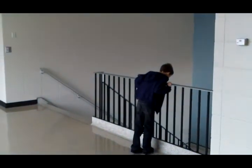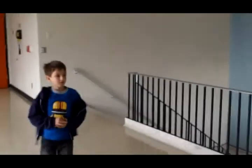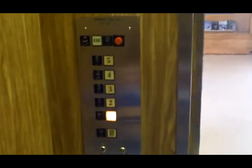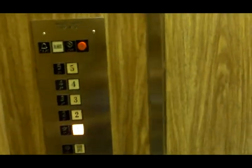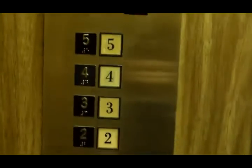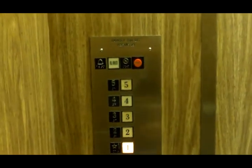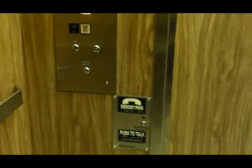Mm-hmm. Stairs. That's a lot of stairs on the way down. It's five floors. Let's wait for the elevator. And around the corner, student housing. Okay, elevator's here. Okay. Here we go. Go down to the one. It's a Dover. Ooh, that's kind of shaky. It's a Dover. Older control panel. Emergency phone. Yeah, which we don't touch. We don't touch anything there.